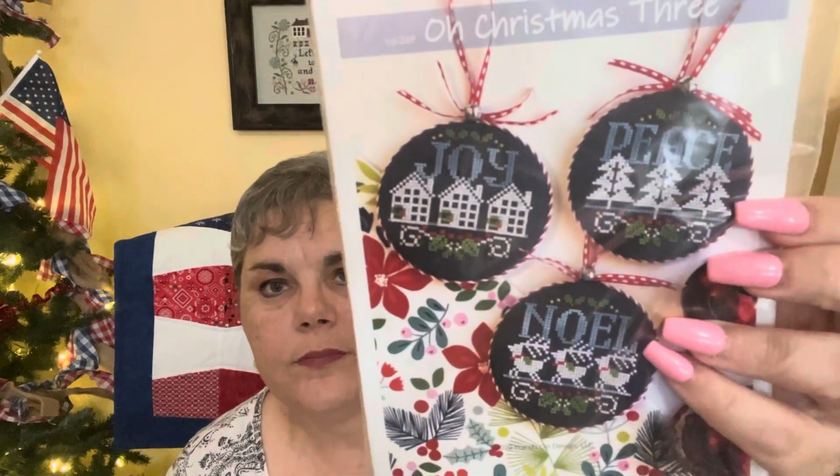All right, so the next challenge I had to meet was Summer Lovin': stitch something with a heart or with red or pink. So I decided, again, it's Christmas in July, so I wanted to get some more stuff done. So I'm working on Hands-On Design Oh Christmas 3.